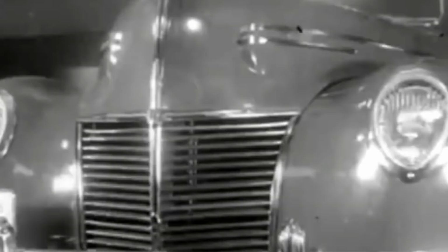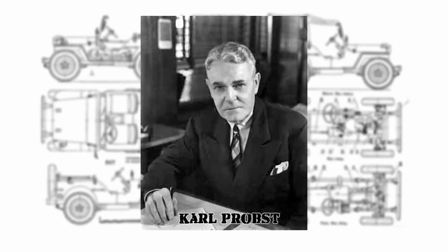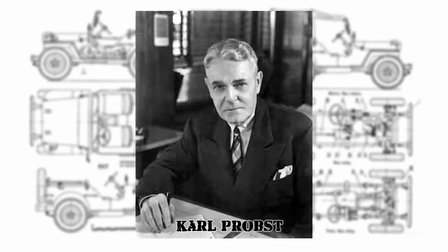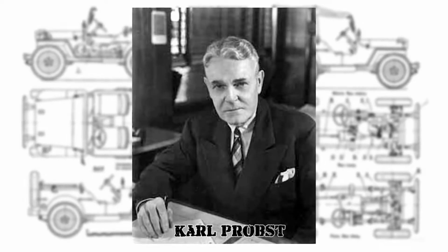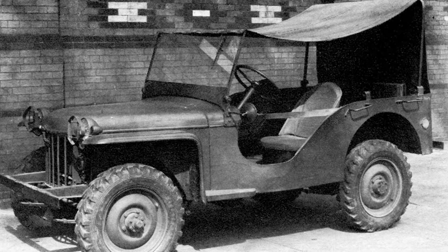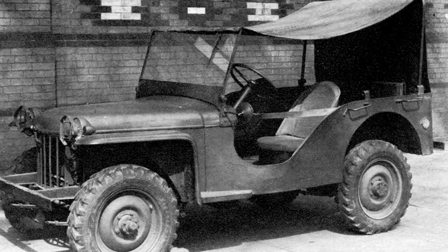Of the 135, just 2 submitted proposals, American Bantam and Willys Overland. Carl Probst, an American freelance engineer and automotive pioneer, started work on his design for Bantam on July 17, 1940, and finished 2 days later. By the 22nd, the entire proposal including cost estimates was handed in to Uncle Sam. Bantam won the initial contract and the prototype, the Blitz buggy, was delivered to a U.S. Army camp in Baltimore within the 75 days requirement.